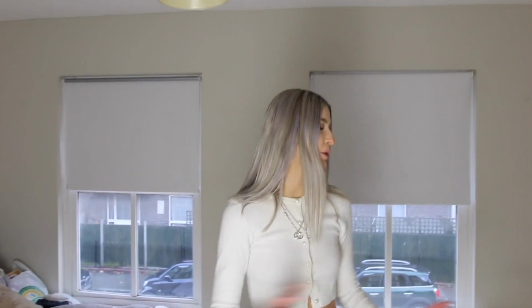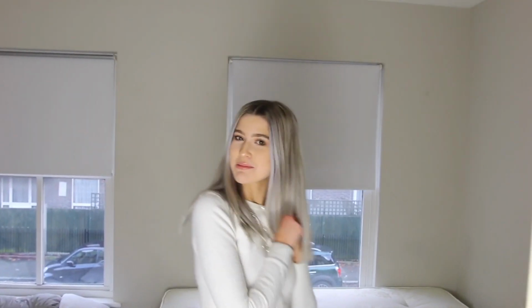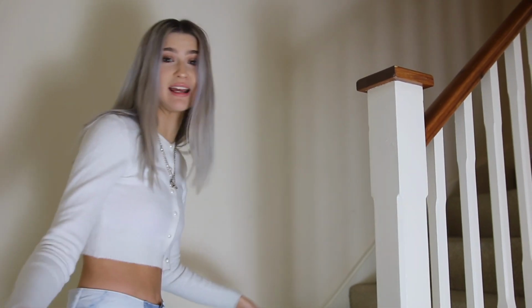Okay, so this is the next room on this floor. As I said, one of my housemates is moving out. So two of us are switching rooms, which explains why this room doesn't really have anything in it at the moment. It's just got a mattress. And we're currently trying to find a new housemate. So there's not really much to show in this room at the moment, so we'll just go up to the next floor. Okay, and now I'm gonna show you guys the final floor, which is where my room currently is.